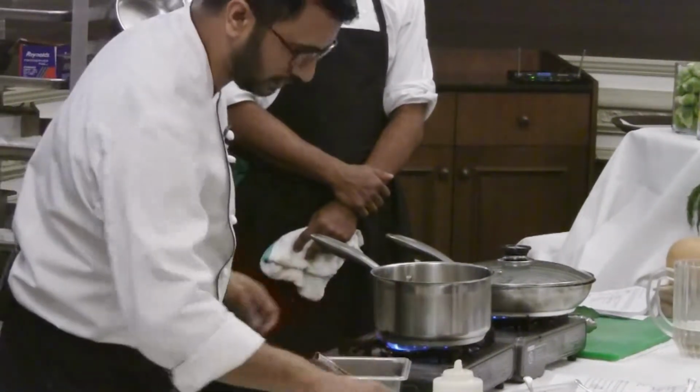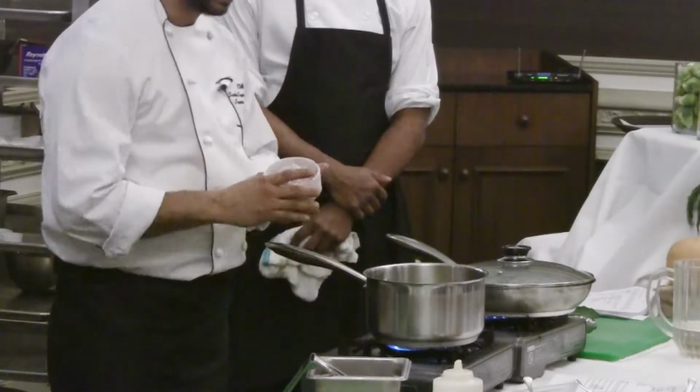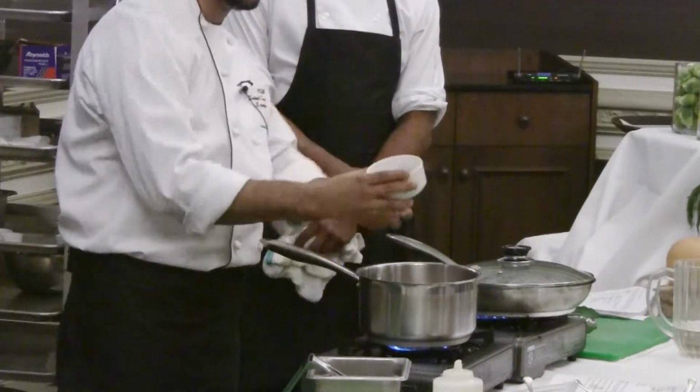So as with everything, we're going to start with the ghee, and then we're going to start with some red onions in that one.